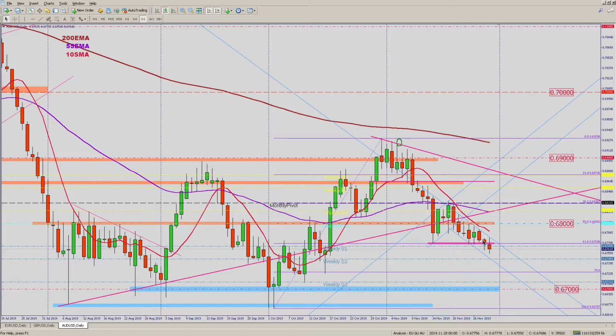Aussie dollar is continuing to weaken and slipping lower below the weekly S1 pivot level, and hit a low of 0.6754 and falling below the 62 pip retracement level, which is the key support level, and drifting lower down this bearish channel.